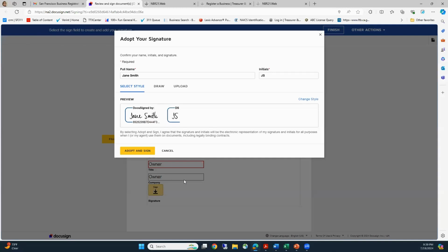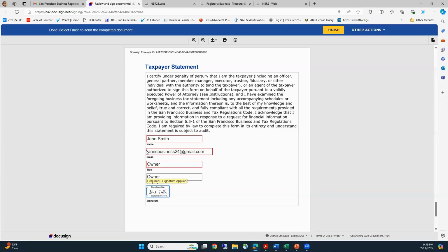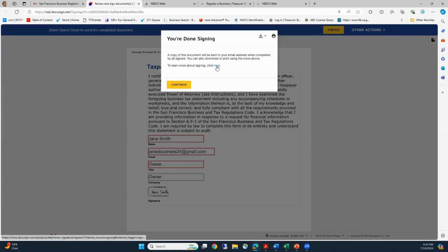A pop-up box will appear to adopt this signature. At the bottom of the pop-up box, click Adopt and Sign, that is in yellow. Once you have completed the signature, click on the yellow Finish button at the top right corner. Once you have completed the DocuSign, you will be assigned a PDF version of the application for your records. Click Continue.